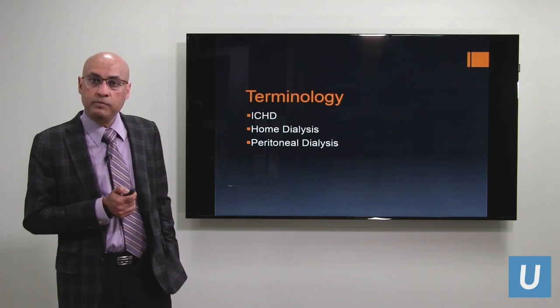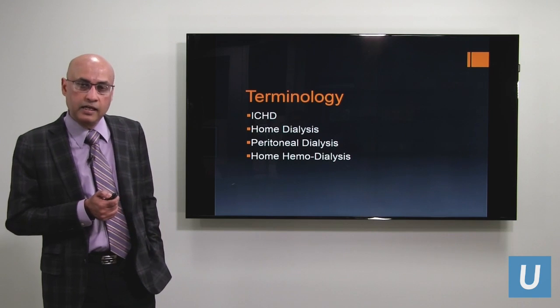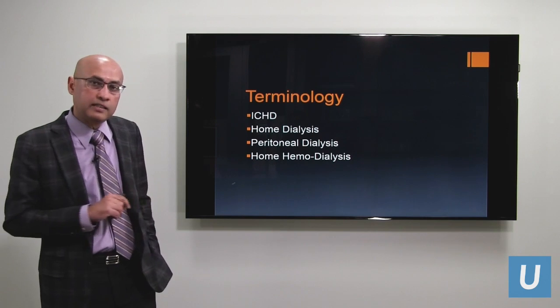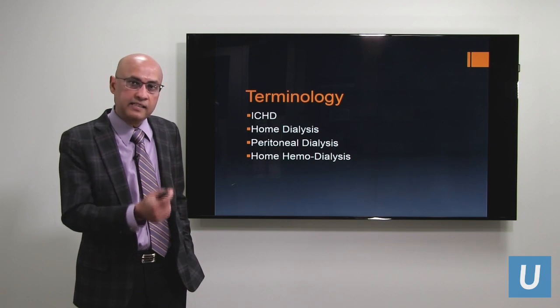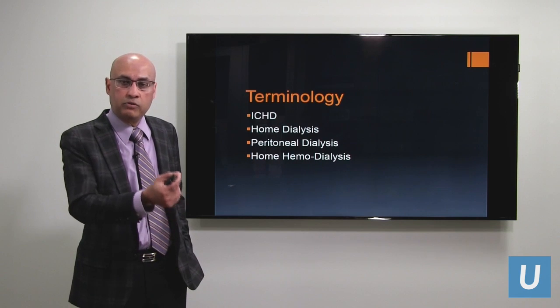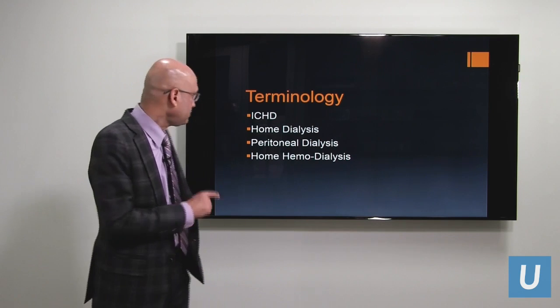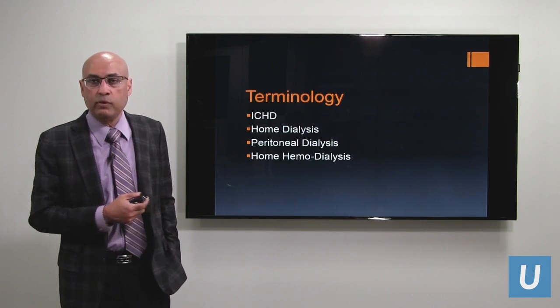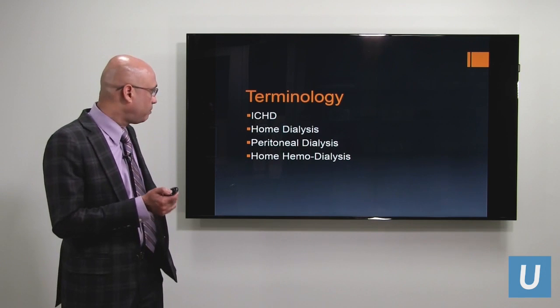There are 2 kinds of home dialysis. One is called peritoneal dialysis, and there's home hemodialysis. So home hemo is not the focus of our topic today, but in home hemo, just like in-center hemo, you take out the blood, it goes through a machine, purifies it, and puts it back in. Peritoneal dialysis is when you use your own body cavity, the peritoneal cavity, to clear your blood.